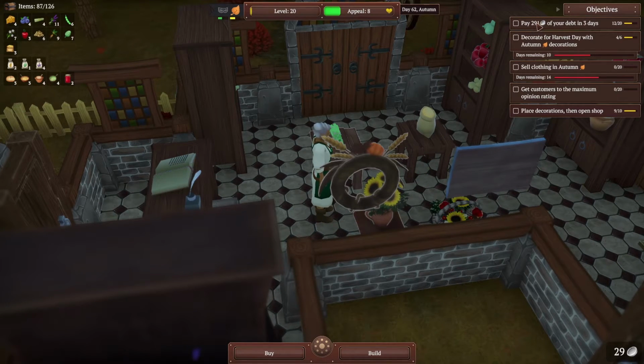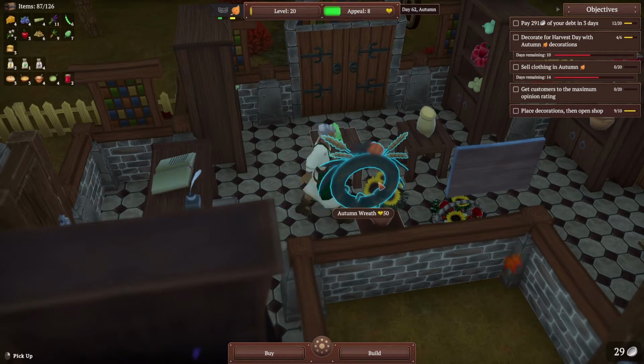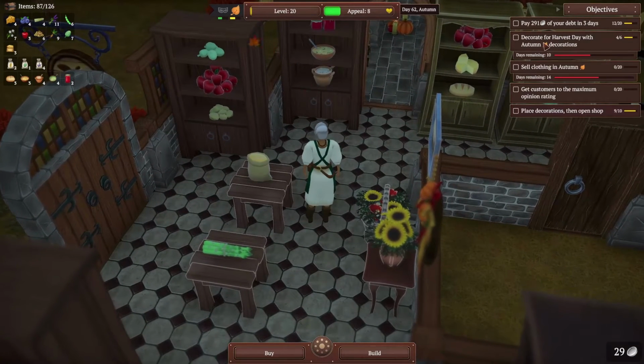And then when we've actually got some money from when we've paid off this next bit of debt, then we'll see what we can do with upgrading the shop a little bit. I would like to complete this goal here. I would like to decorate for Harvest Day with some more autumn decorations.